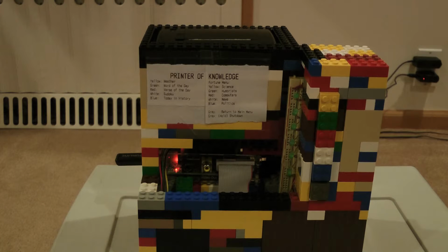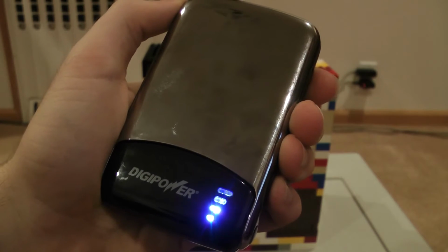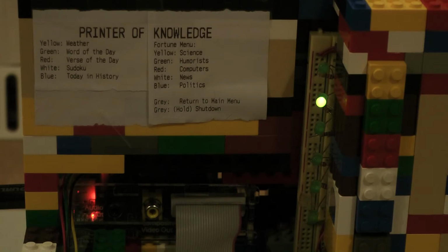The Raspberry Pi is connected to the internet with a Wi-Fi dongle. The Raspberry Pi can be powered with a USB rechargeable battery pack, but the thermal printer needs to be plugged in. A single Python script controls the thermal printer and the GPIO.